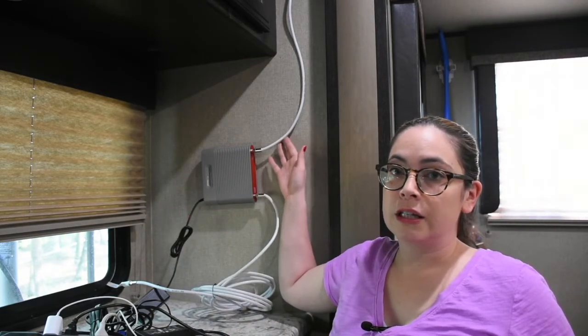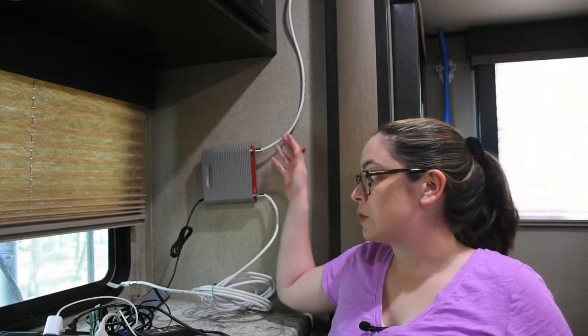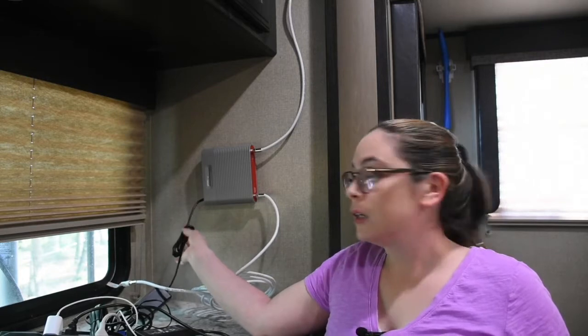The other cable is for our inside antenna. Those are the two cables that you see here, and over here is just the power. Again, it's turned off right now, but this is our booster, and the booster amplifies the signal. Behind me here we have our inside antenna. So again, we have the outside antenna. This is our inside antenna, and it's connected via cable to the booster I just showed you.